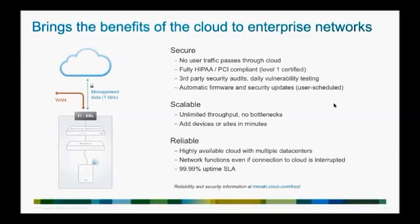And last but certainly not least is reliability. With today's environments and today's business requirements, it's definitely of utmost importance that the network be as reliable as possible. Now, we've also designed the architecture with this in mind, and specifically, the network will still continue to work even if the connection to the cloud is temporarily interrupted. So if that link in blue is for some reason temporarily unavailable or interrupted, the local network will still work.